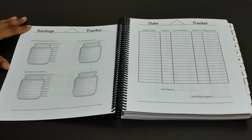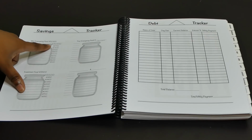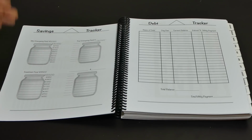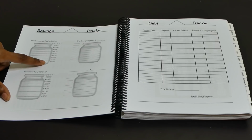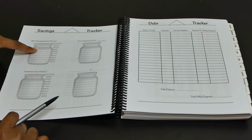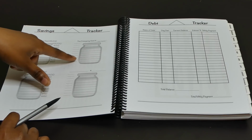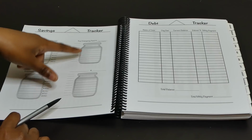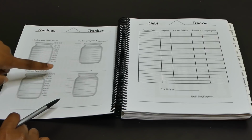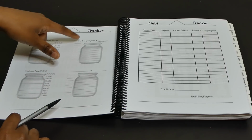On the next page, you have a savings tracker. With your mini emergency fund, you want to have at least $3,000. As you go along saving towards your mini emergency fund, you're just going to color in as you get there. Once you get all the way to the top, you have completed that goal. Then we have the true emergency fund, which is 6 months' worth of your expenses. Because 6 months of expenses is different for every person, you're going to take whatever the number is and divide it by 10, because there are 10 lines, and then put the amount on each of those lines, okay?